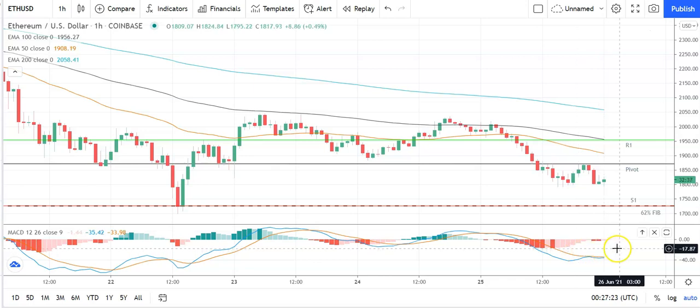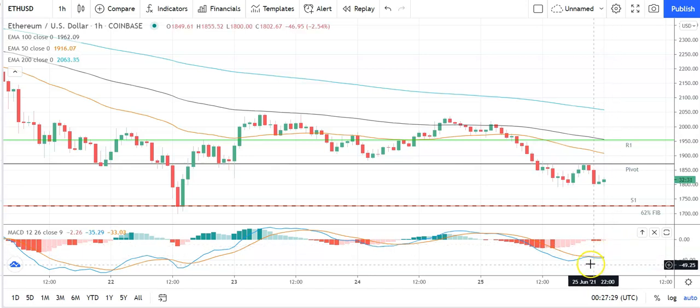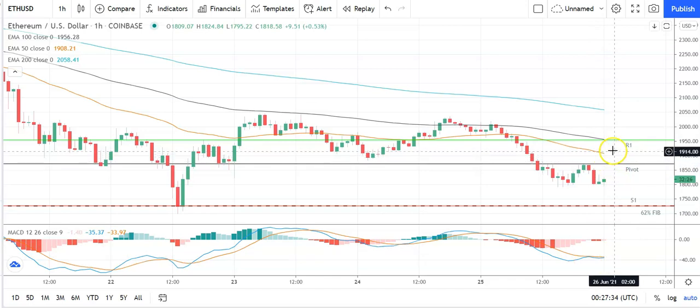Looking at the MACDs, we have a slight narrowing of the bearish histograms at the turn of the day, so look out for a possible bullish cross. We had a failed bullish cross late yesterday. On the EMAs, bearish signal with the 50 pulling further back from the 100 and the 200, suggesting further downside ahead. So failure to move through the pivot at 1874 would leave support levels in play.